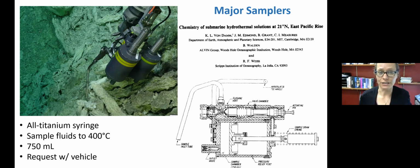Since it's entirely titanium, it's also been found to be really good for things like trace metals. The drawbacks compared to some of the other samplers, particularly for microbiologists, are that the volume is relatively limited, and it's not gas tight, by which I mean if you have something with high concentrations of hydrogen or methane, those will separate into a separate gas phase, and then you'll have a tough time quantifying them.